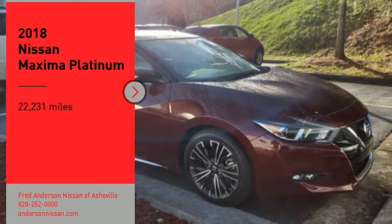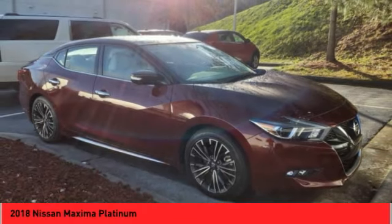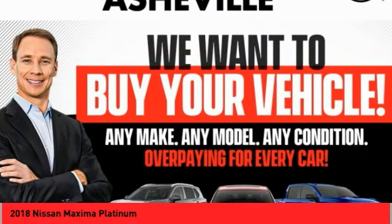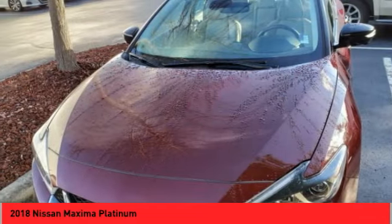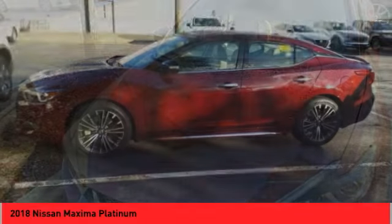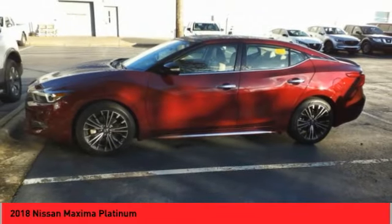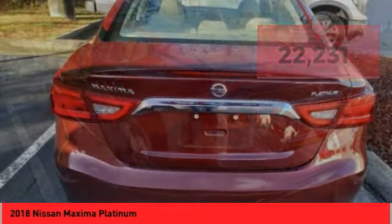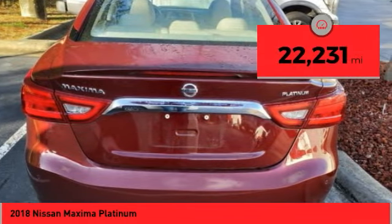We are pleased to show you the 2018 Maxima. Maxima offers elegance with an edge. The spacious interior provides refined comfort for up to 5 passengers. Advanced technologies such as Nissan Intelligent Key and Push-Button Ignition offer convenience and control. This vehicle has less than 25,000 miles.